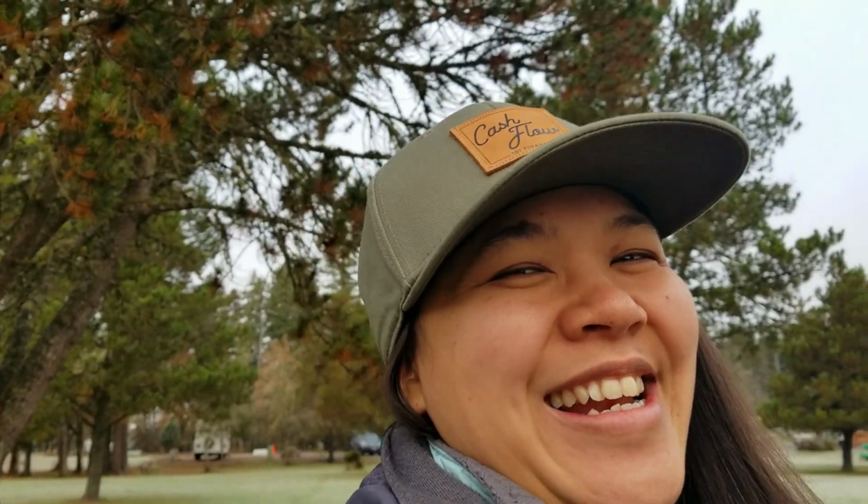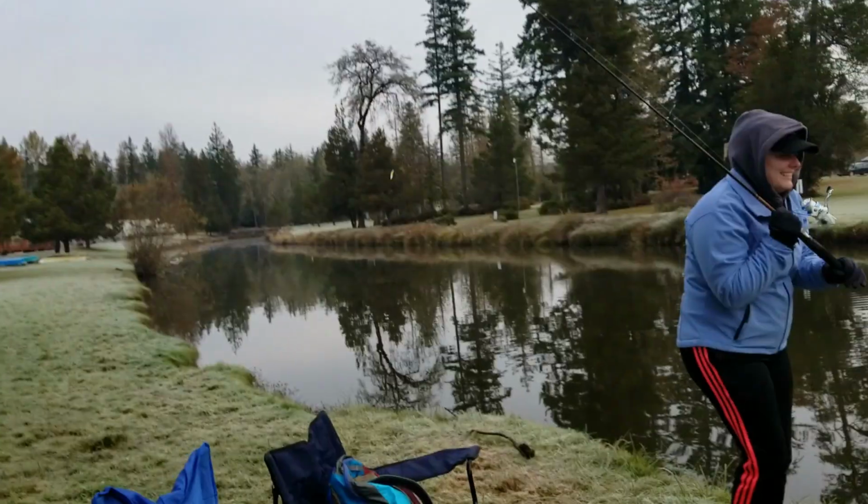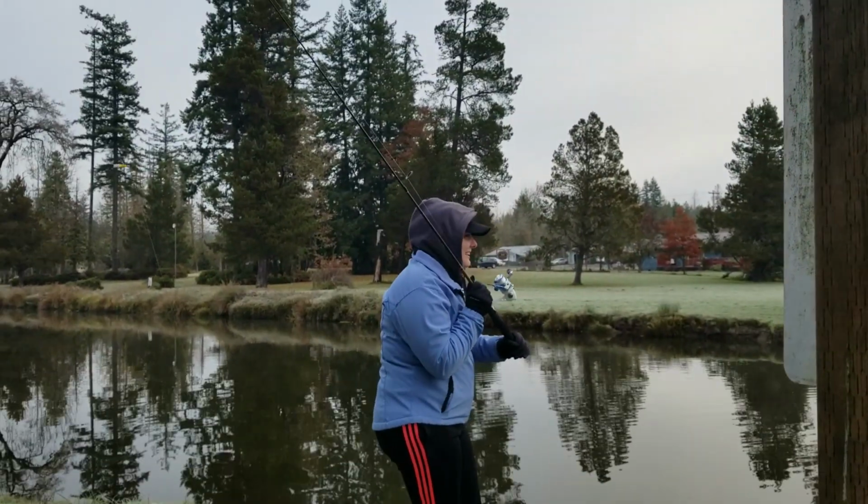So here my daughter even was laughing, and we were laughing at Brittany because she was so cold, and here she's trying to warm up because of the cold weather.